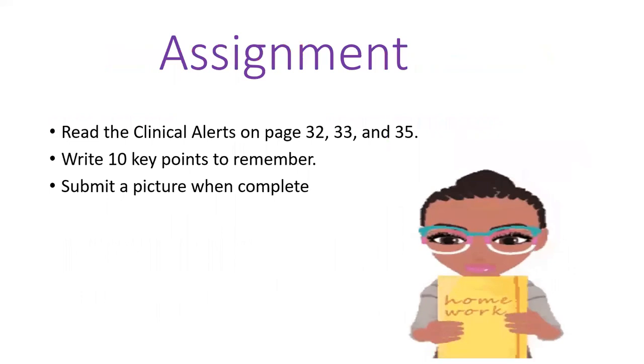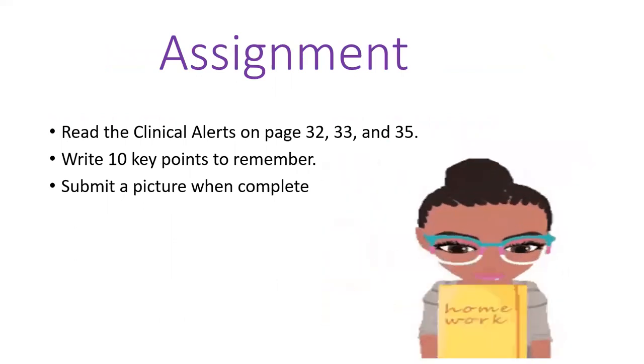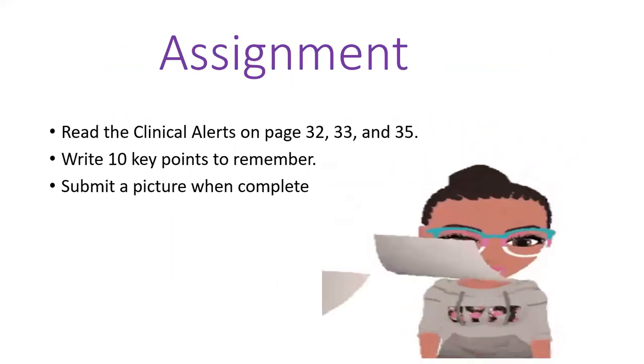Okay, that's all I have for you guys today. Your assignment is going to be to read your clinical alerts on page 32, 33, and 35, and write 10 key points to remember from those clinical alerts. And submit your picture when complete.